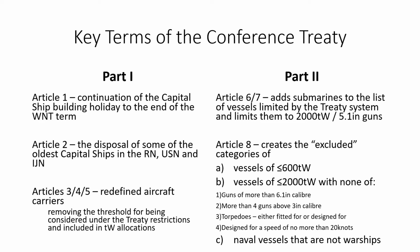Article 8 creates an excluded category. This is where Dr. Clarke's lovely sloops all come in. These are essentially diddy little vessels of 600 tons standard displacement or less, which were not seen as an offensive threat because they were felt to lack the range to undertake offensive operations. They were really seen as small torpedo boat type things.